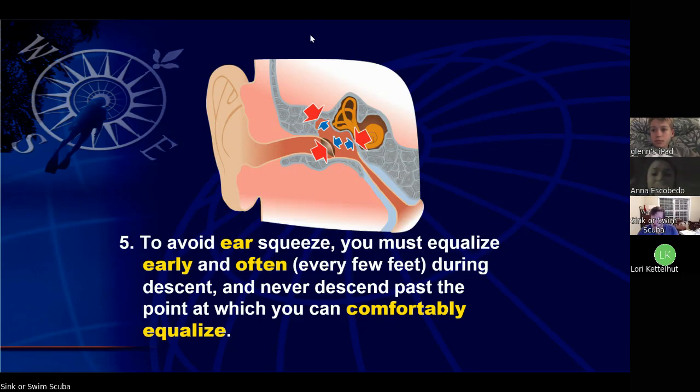That's because it's got an airspace in it, a flexible airspace. We have an airspace behind our ears. We have an airspace behind our mask lens. We have lots of air spaces going on with our diving. We have to equalize those air spaces. So when we go down, I'm going to teach you a technique to equalize your ears.